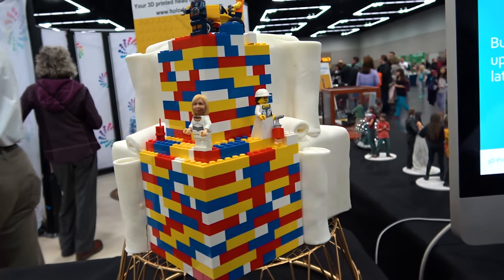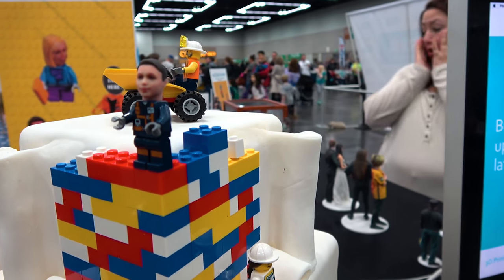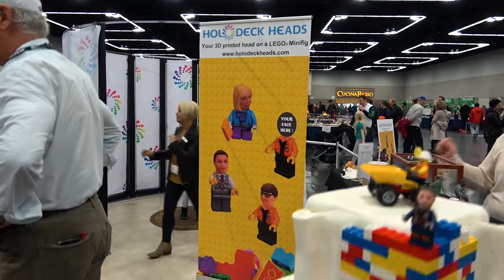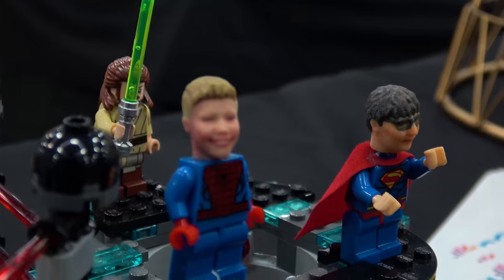All right, so you want to 3D print your face and then have it put onto a Lego compatible block. They look blurry, but I think it was actually in focus over there. Yeah, they just kind of come out blurry. Weird. All right, this is blurry, but it'll focus in a second, and you'll see that even when it's focused, it's blurry. Oh god.